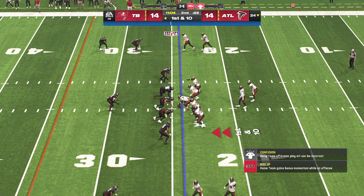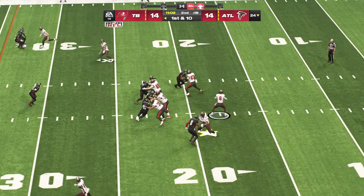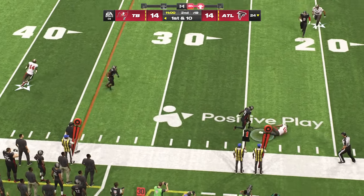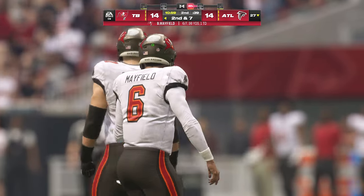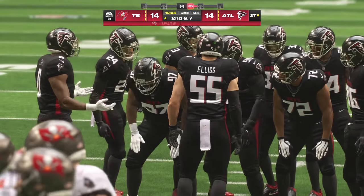Now Mayfield and the Bucs come up on 1st and 10 at their own 24. Mayfield's throw taken in by Palmer. So just 3 completion there, and that'll make it 2nd down.